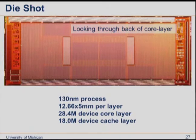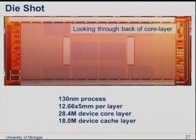The first is that we're looking through the back side of the core layer. Traditionally, you look at a die photo, and you're looking down from the top layers of metal into the chip, so you can see different colors as you hit the different metallization layers. In this case, we've taken 2 chips, stacked them on top of each other, and thinned 1 wafer down. So what we're really staring at is, through the very thin wafer, through the back side of the silicon, looking at what's going on inside. So we're looking through the back of the core layer.